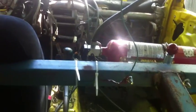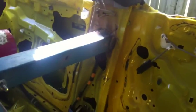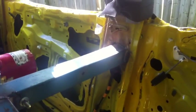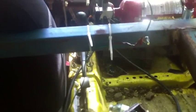But we'll strip everything out of this car now and take it to the scrap and save what we can. I might even just cut the cage right out of this one as best as I can, because I'm thinking about getting another one of these. So yeah.